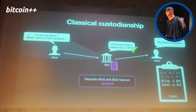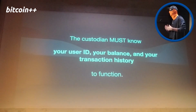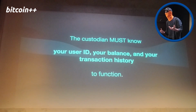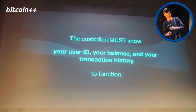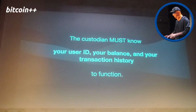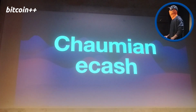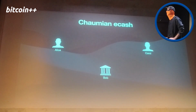So all this is to simply explain that this system is built purposefully because we don't know of any specific system of any other way how to build it without the service provider really knowing everything about what you do. So Chaumian Ecash works completely differently, and we will start again with the same actors here.